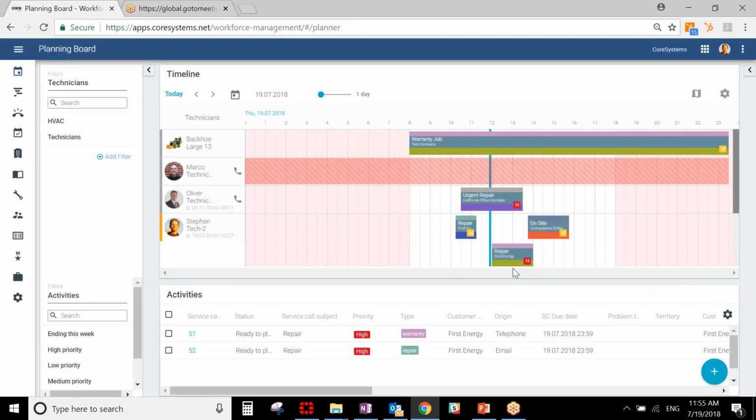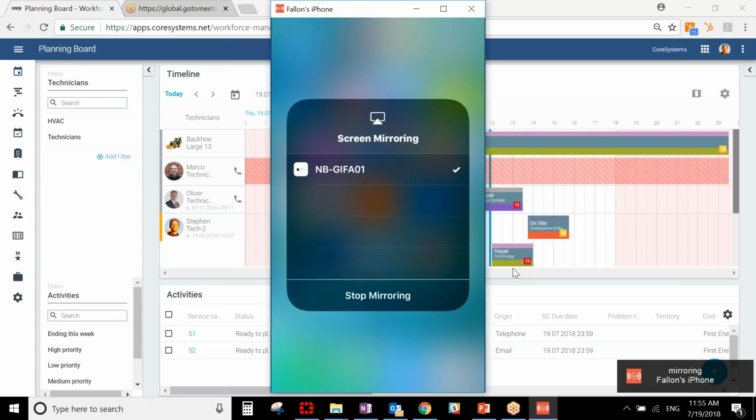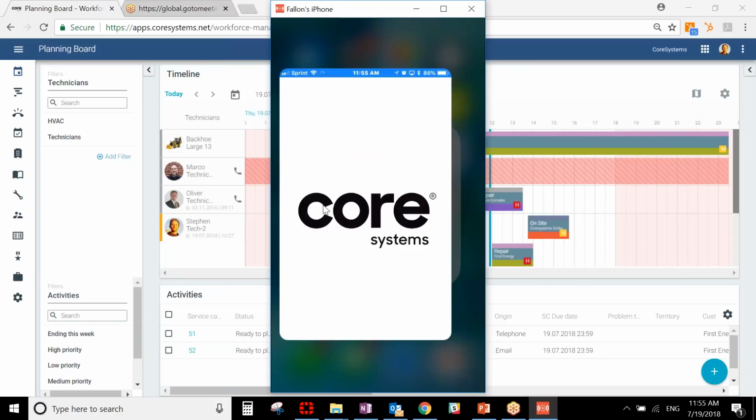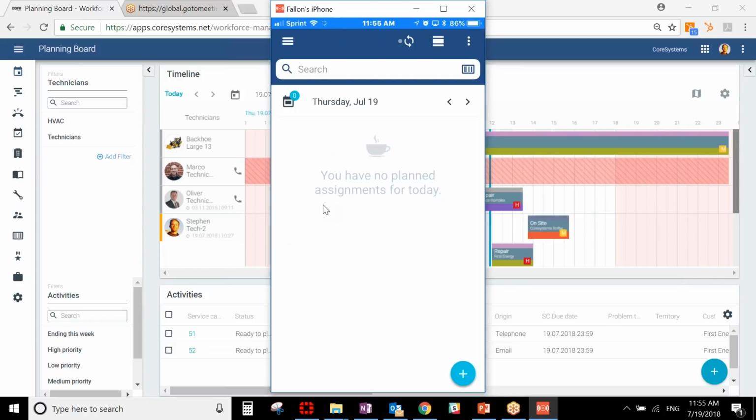Now, you couldn't hear my phone, but the technician received an SMS text message letting them know they received a new job. So the next thing I'm going to do is pull up my phone with the Coresystems app. So Coresystems has its own field service application, and I have my system always available for offline capability. So because I'm offline, I want to make sure I'm synchronizing.